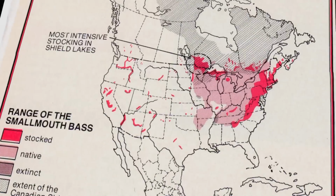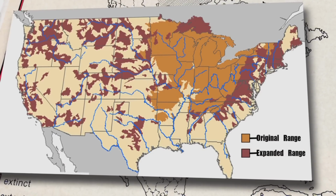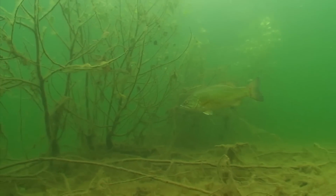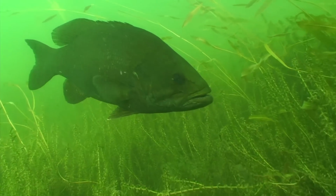The smallmouth range has radically increased over the last 30 years because of management philosophy and angler ethics. These fish were considered strangers to most anglers back then. Now they are common all across the United States, north to south, and coast to coast.